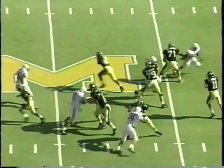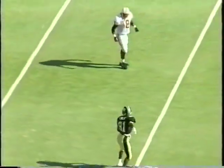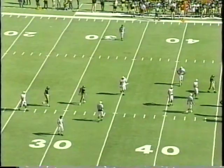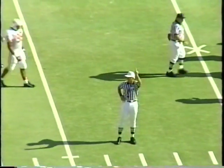Behind 21-14, play action fake. He throws, Handy does. Incomplete inside the 35 of Nebraska. The intended receiver was Kenny Holly. He was covered well by Tyrone Hughes, and a penalty marker. He was holding against the Tigers, a 10-yarder against Mizzou.